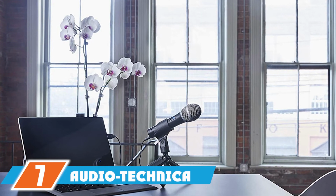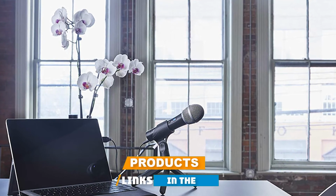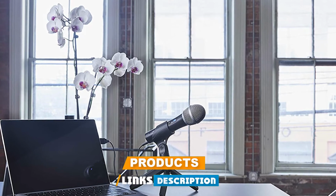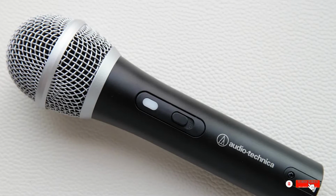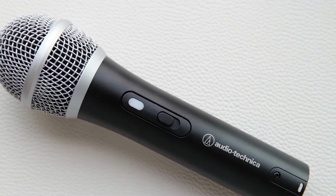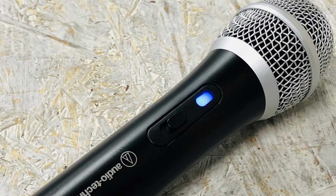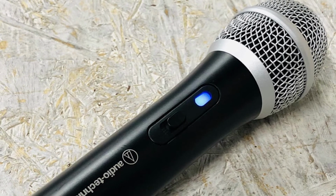Moving on to the next, at number 7 with Audio-Technica ATR2100x-USB. Audio-Technica's ATR2100x looks most like what people think of as a mic. And in many ways, it's the most straightforward microphone here. It has an on/off switch, a USB port, an XLR port, and a headphone jack. There's also a volume slider for the headphones.